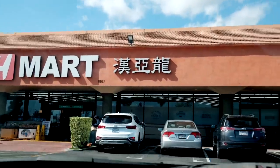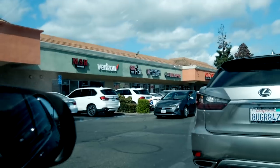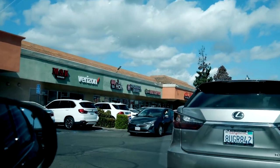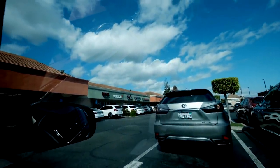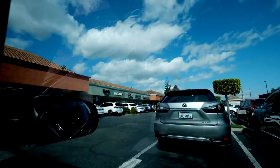Oh, right here is next to H Mart. So this is H Mart, right? And then you walk your little toes over here to, oh, right there. They have really good Korean corn dogs. Korean hot dogs, what am I saying? I mean, technically it's a corn dog though. Oh, really? Yeah, it is. How do you say it?